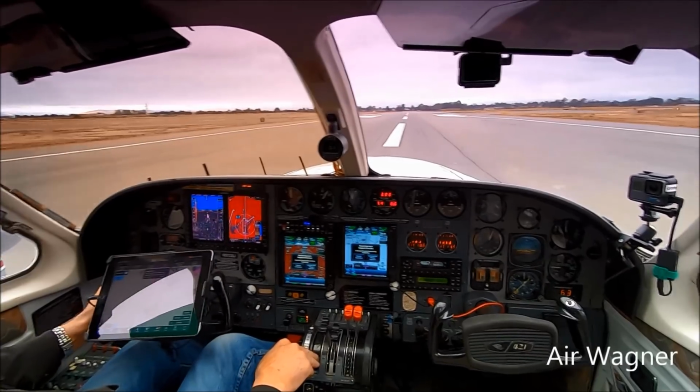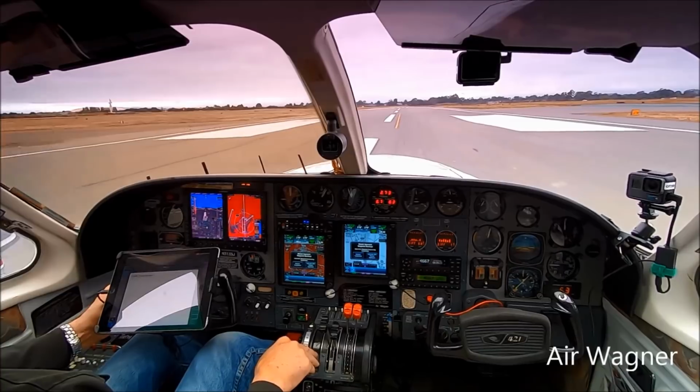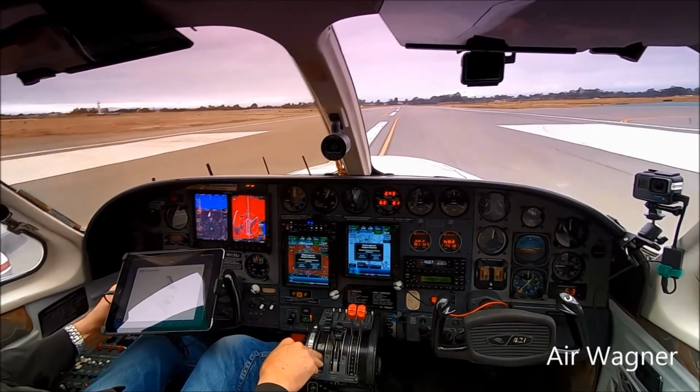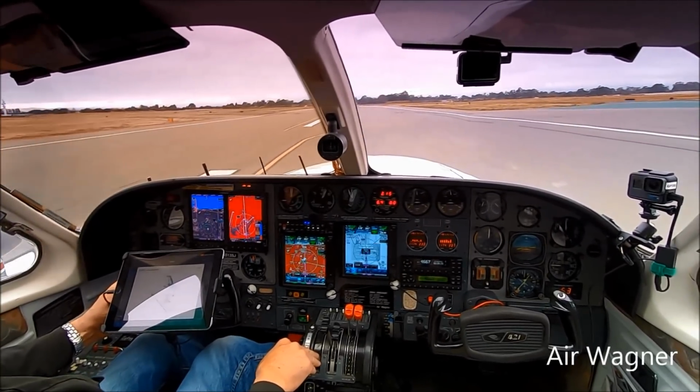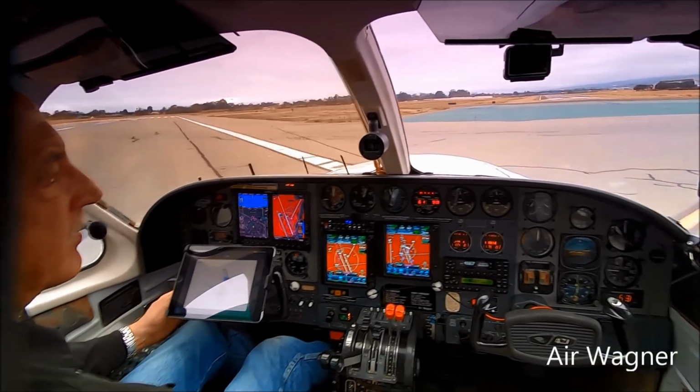3 Sierra Juliet, parking at Port-a-Ports. Affirmative. 3 Sierra Juliet, right turn at Juliet, Juliet Delta, parking, this frequency.